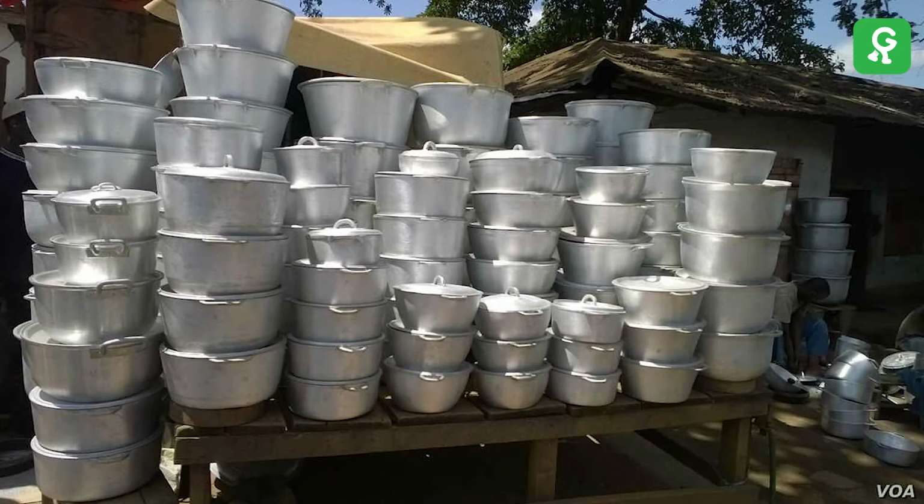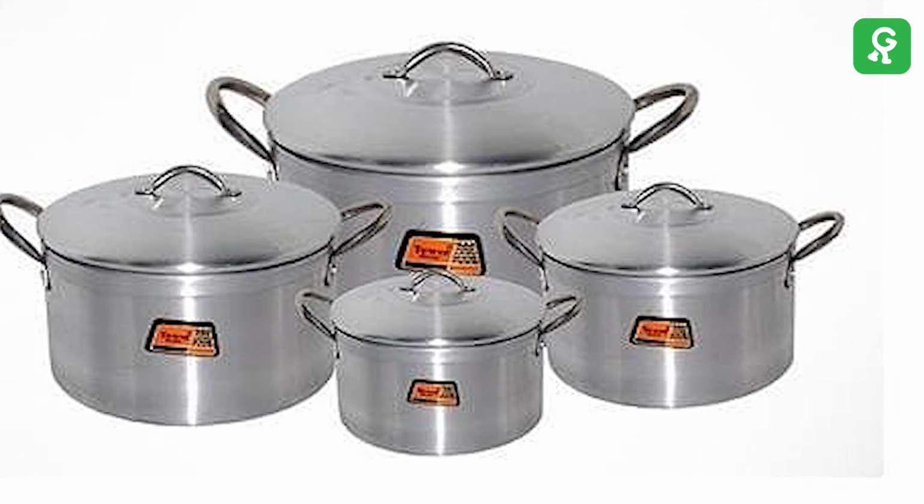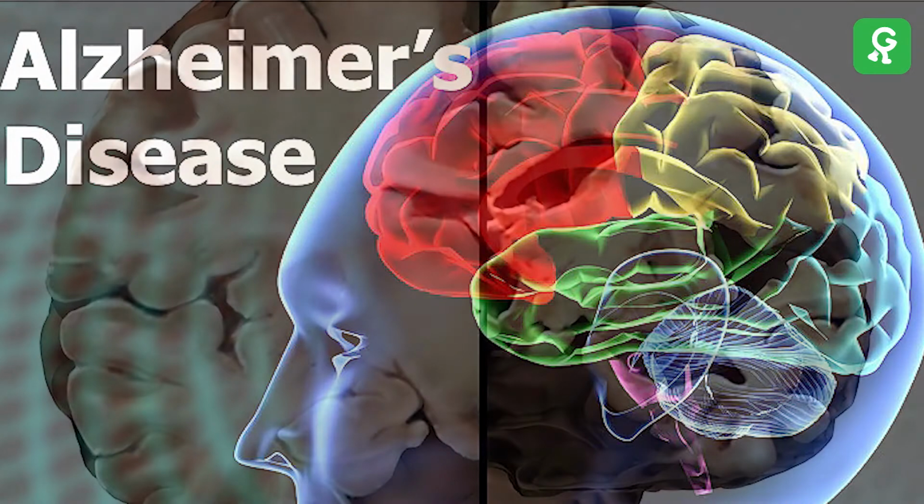Now, go to the market, buy your tomatoes, blend it, put it in an aluminium pot, bring it to a boil, allow it to boil very well, then pour that tomato out. You're going to notice different shades in that aluminium pot. What happened to those other parts? It has leached into your tomatoes. Remember, it's not today. It's going to be over time. It might take 10 years, 15, 20, 40, 50. The expert says aluminium is one of the causes of Alzheimer's disease and some other diseases.